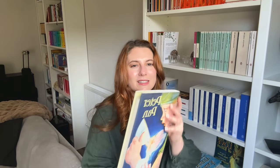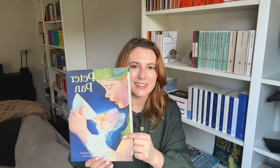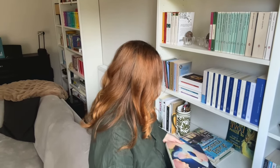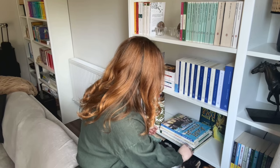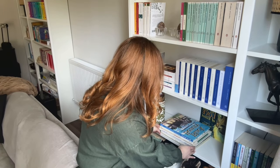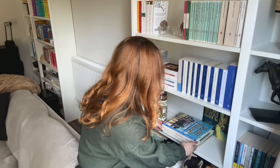I just love it so, so much. It is so stunning. I mean, look at this cover. Isn't this incredible? And Peter Pan was one of my favorite Disney films when I was growing up. So I've got Peter Pan, Winnie the Pooh, The Jungle Book, Aesop's Fables, and Black Beauty.